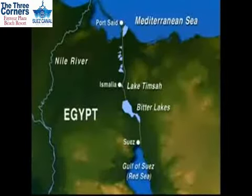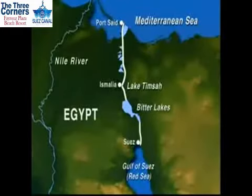The construction plan for the main canal was to dig out a narrow service ditch all the way from the Mediterranean to the Gulf of Suez. This service ditch, never more than 20 feet wide and 6 feet deep, would then be widened and dredged out to form the Suez Canal.